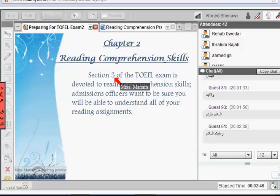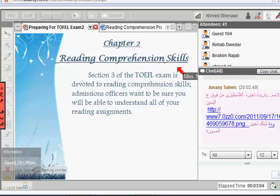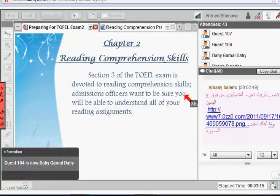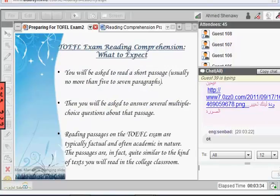For the reading comprehension skills, this section of the TOEFL exam is devoted to reading comprehension skills. Reading comprehension skills are needed because the examiners, the people who are supposed to examine you, want to make sure that you can understand English, or you can understand every single word, or maybe you can get the main ideas about any comprehension or any passage. So training and practicing these skills are very important.